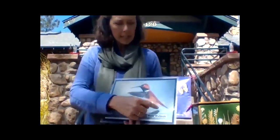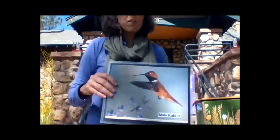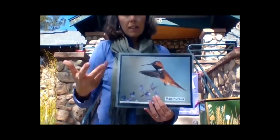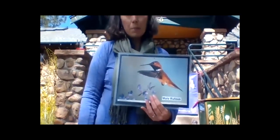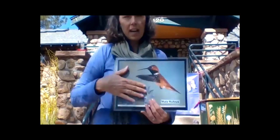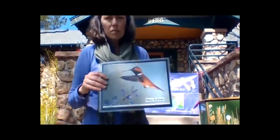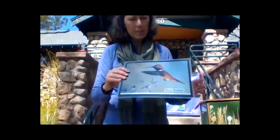I did want to point out that this is our male Rufus, who will come around July 4th, and in Colorado he has quite a reputation. Once he arrives, there's a lot of feisty hummingbird fighting that occurs, because this guy is a little smaller, he hasn't had a territory here, so that's a lot of soap opera drama that's fun to watch.